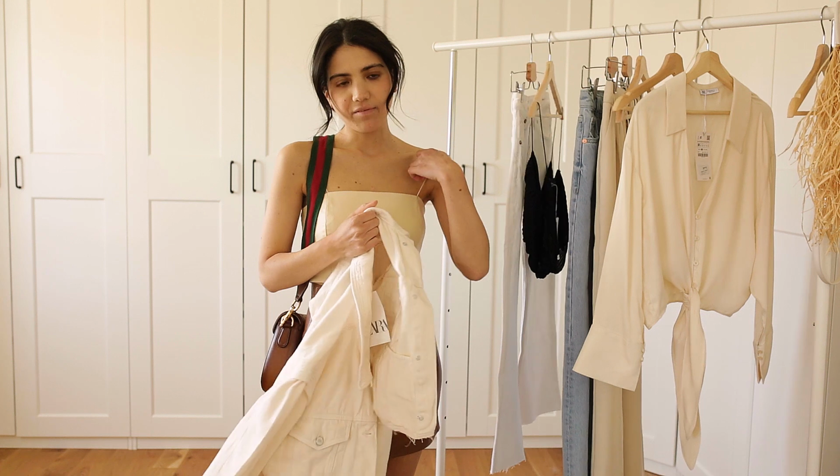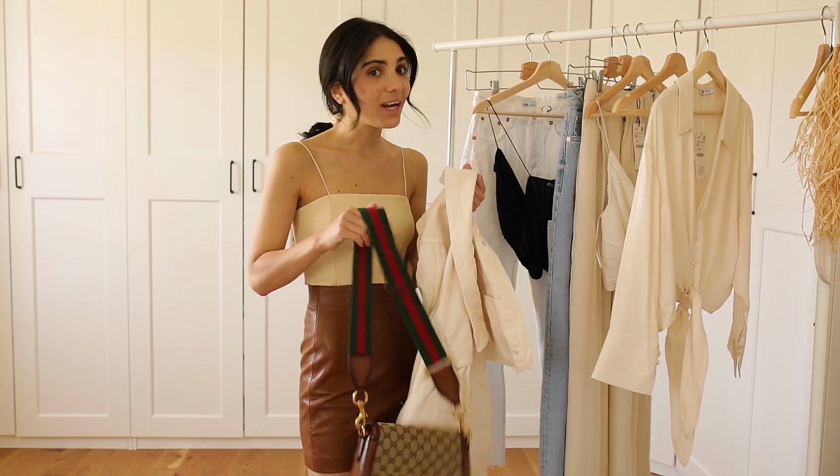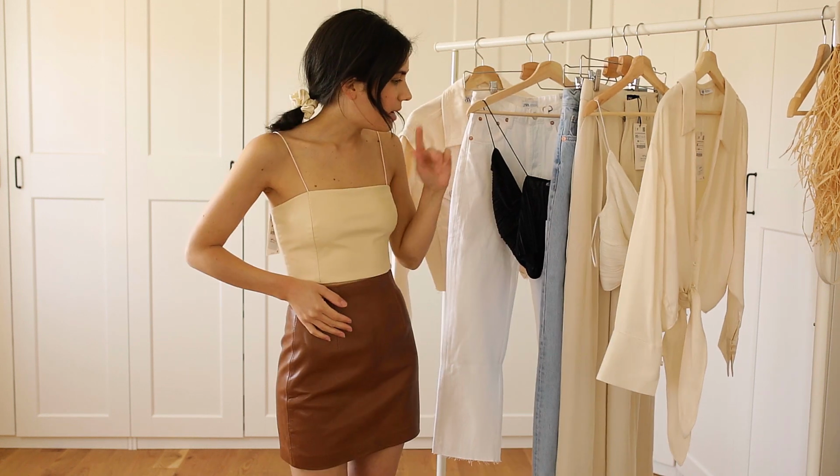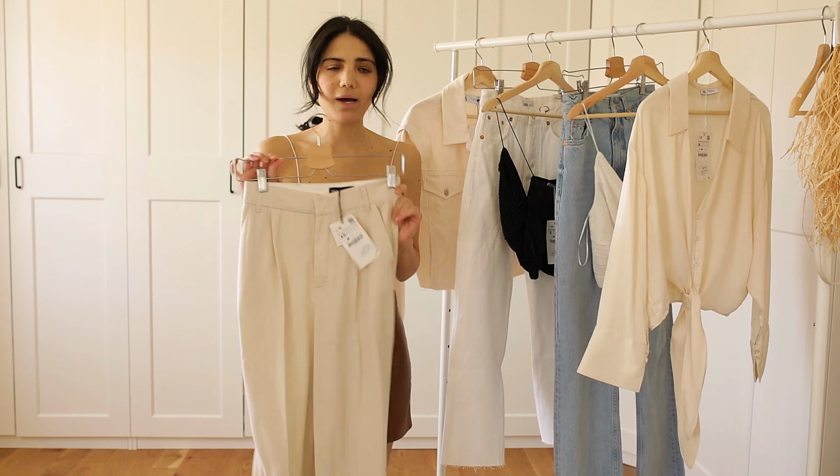I love this so much. So I think the top is a keeper, the skirt is a keeper, and the jacket is starting to become a keeper. Now what I'm going to do is change the skirt for the trousers.